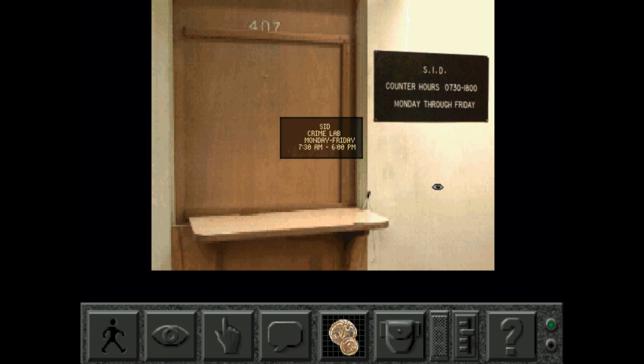SID Crime Lab, Monday through Friday, 7:30 a.m. to 6 p.m. Oh, 7:30 to 1800. They should have put it like that. Too bad if you can't read military time. Leave it in place, Carey. Other people need to know this is SID. The wood is smooth from years of use. Carey, neither knocking nor pulling opens the door. Oh, I wonder if this is a pin. That's cool. It's got the attachment to it.